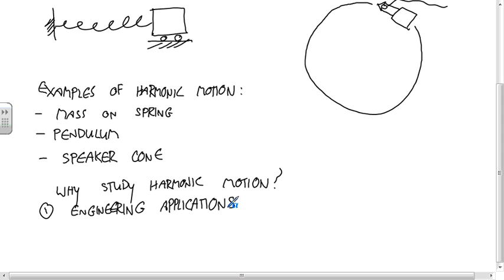Okay, so in a lot of civil engineering applications, understanding vibrations is important. But that's for engineers. That's not for physicists. Physicists don't really care too much about real world structures and things. But there's another reason that vibrations is an important area of study, and that is that vibrations cause waves, and waves cause vibrations. So I'll just make that a little double-headed arrow there.